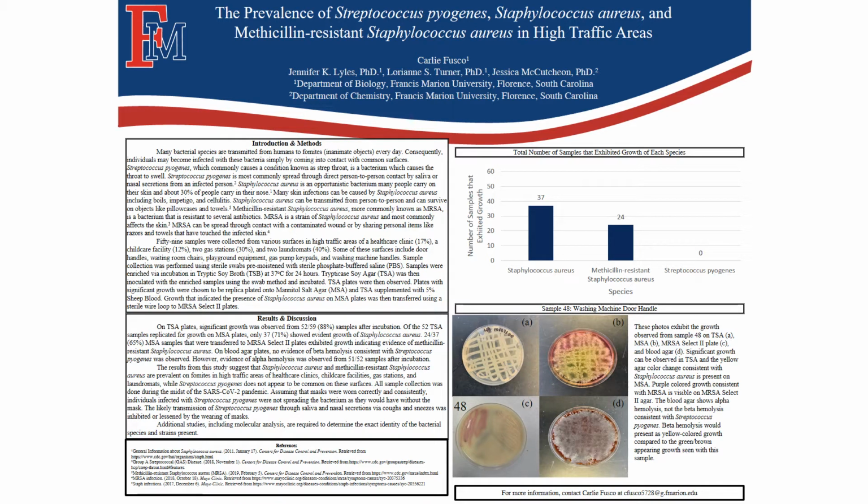59 samples were collected from various surfaces in high-traffic areas of a healthcare clinic, a childcare facility, 2 gas stations, and 2 laundromats. Some of these surfaces included door handles, waiting room chairs, playground equipment, gas pump keypads, and washing machine handles. Sample collection was performed using sterile swabs pre-moistened in sterile phosphate-buffered saline, or PBS.